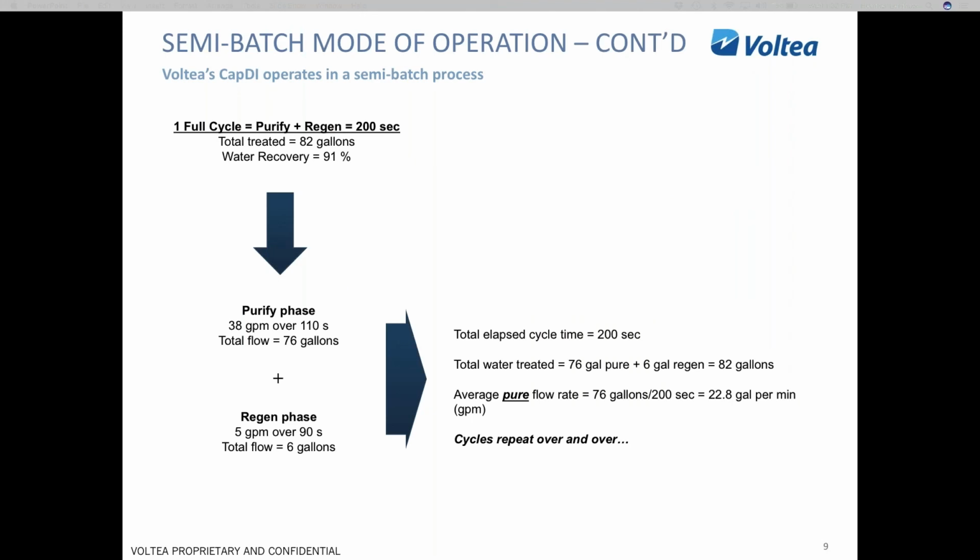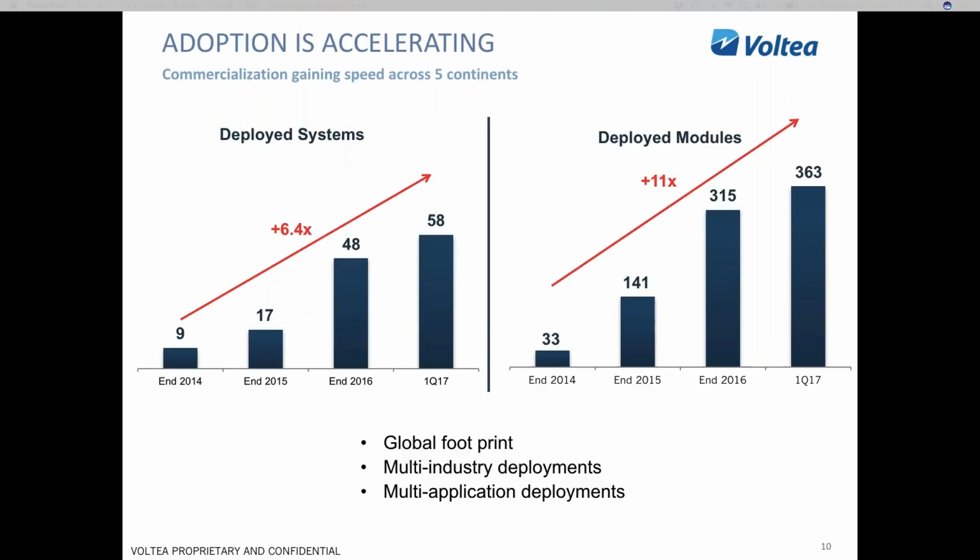So if we go forward one page, just to summarize it, I'm on the page titled Semi-Batch Mode of Operation, Continued. For all you engineers out there, I thought I'd give one quick summary. But again, about a 200-second total operating window for purification and regeneration. Now, we're not always going to be able to get 91% water recovery. That's going to depend on what types of salts are in the water and what types of flow rates we need to operate at. But what this does give you is a very clear understanding of exactly how the technology works and switches back and forth between a purification and a regeneration cycle.